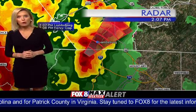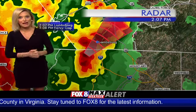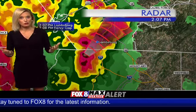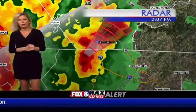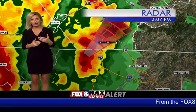But like I said earlier this morning, I mentioned this, we saw that rotation get up to 114 miles an hour in some spots. That is detrimental. Now, we're not there yet with this system, but it's something we're watching because it's 2:08 right now, and this warning goes until 2:30.